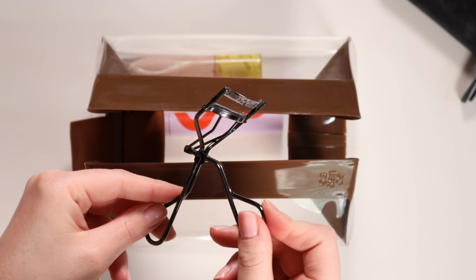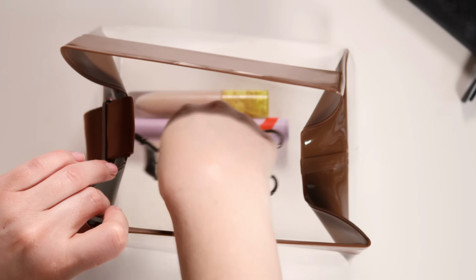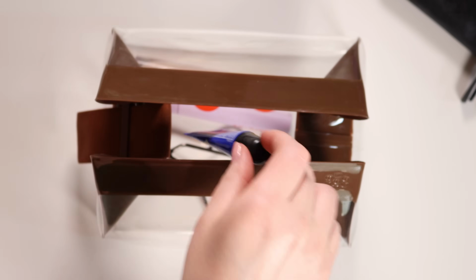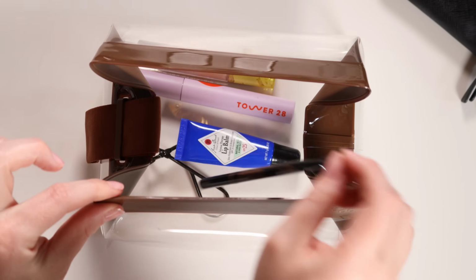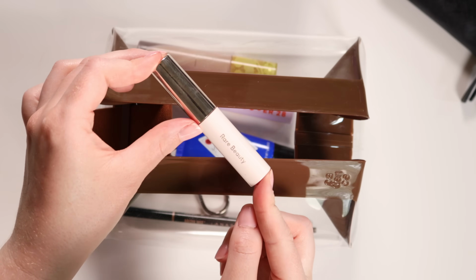No brainer is this Shiseido eyelash curler. I am going to give it a clean before I leave, but I absolutely need to be bringing that. I did mention an SPF lip balm that needs to go in there. And by the way, this is not including skincare. Gotta have my Anastasia Brow Wiz, as well as my clear brow gel, which is the one from Rare Beauty.